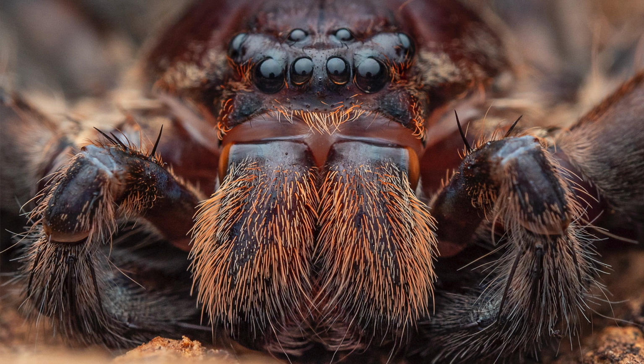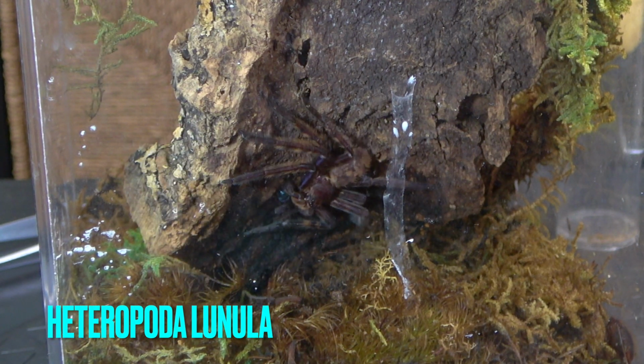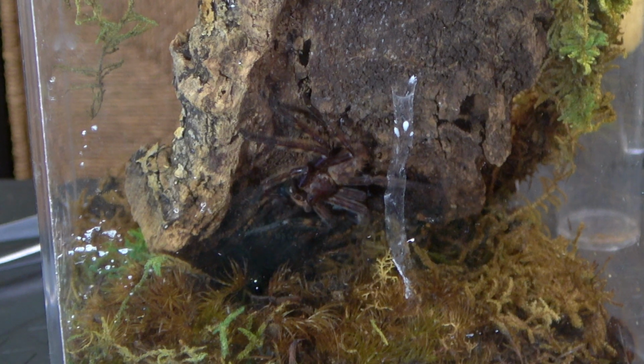Next is our Heteropoda lunula. It's not the best feeding video, but it's our last feeding video at home because we had a male and we sent him out to the East Coast to Frank Soma, who's gonna try to breed these. So I'm excited for the babies, but we're definitely gonna miss our little Lunito. That's what we call him, Heteropoda lunula. Initially it was Luna, but then we switched it to Lunito because he turned out to be a boy.